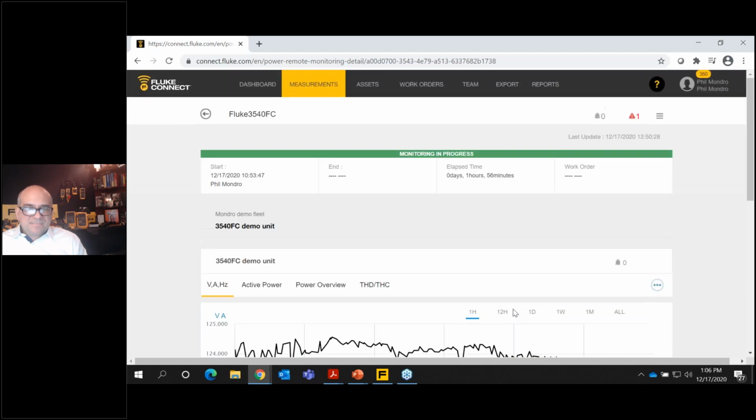So Fluke Connect is a cloud-based platform that all our tools will talk to. It will talk to some CMM system work orders, a system of record. What is the work order system you use to track and administer the activities in the plant? It could have asset management.